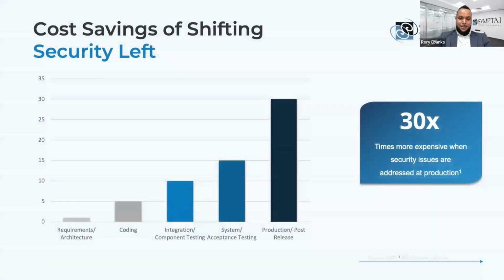And it is actually 30 times more expensive when security issues are addressed at production versus the planning stage or the design stage. And what's also interesting is that even identifying a security issue at the coding stage, it's 5 times more expensive than identifying it during the design stage. So this is why we have to consider that shift left security is good not only for reducing cyber risk, but also from a cost perspective, it will save us money.